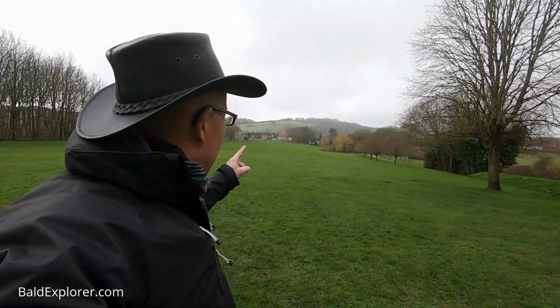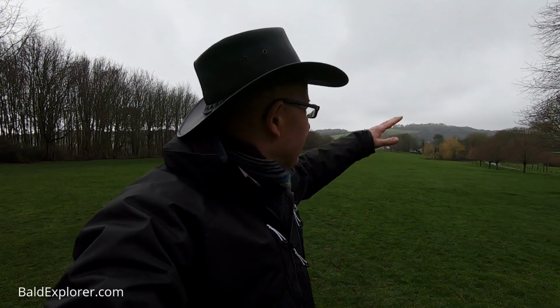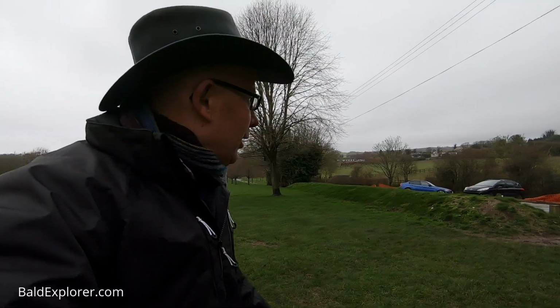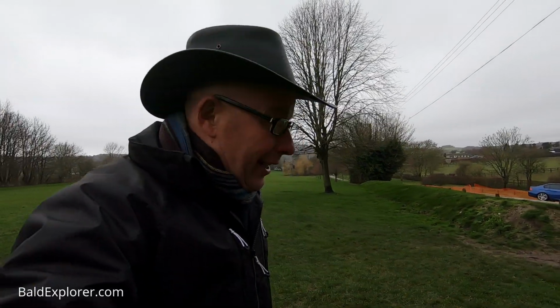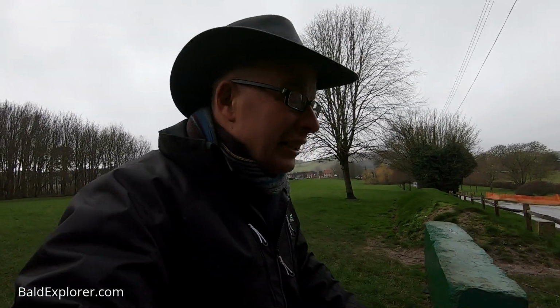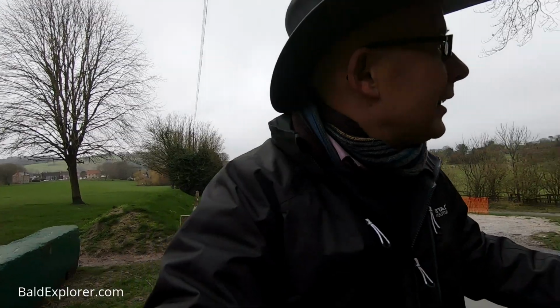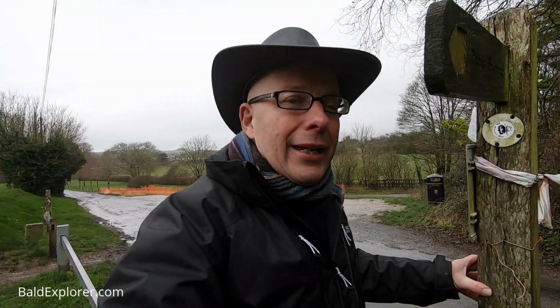So I'm going to walk up from Findon. I'm in Nepcot, the little village of Nepcot, and this is the green here with the downs behind me. I'm going to walk up to Cissbury Ring and then across to Chanctonbury Ring. That is the object of today's little exercise. That's my phone making a little tinkling noise in the background. So I'm going to walk up here on what is, according to this, the Monarch's Way.